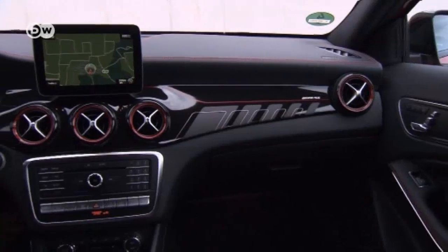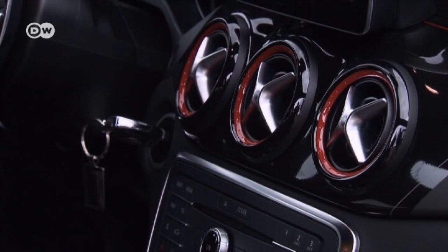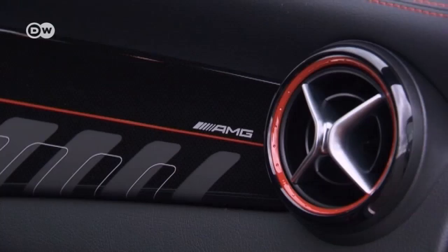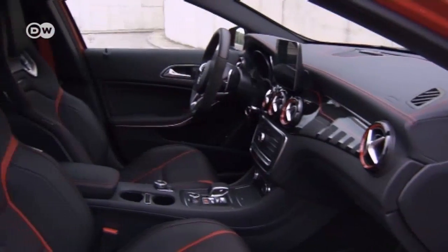With a price tag of 60,000 euros, this version is twice as expensive as the basic GLA model. And the difference is really apparent on the interior. Everything here is sporty and luxurious, and the AMG's handwriting is visible everywhere, like a medal on a proudly inflated chest.